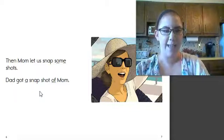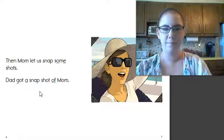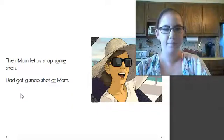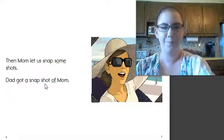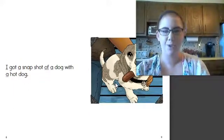Do you see any nouns that name a person on this page? Mom and Dad again. What about nouns that name a thing? That's right, snapshot is on this page too. Let's look at the last page.